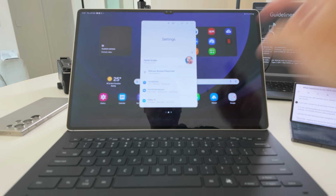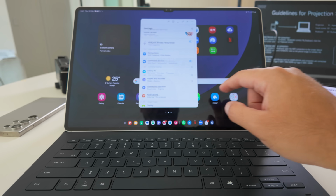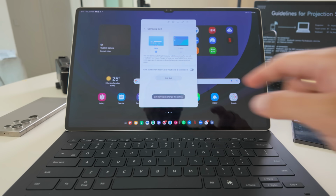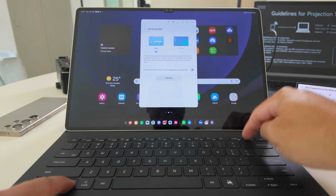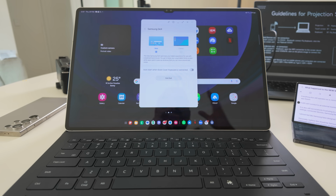And to switch between DeX modes, it's still excruciatingly painful. You have to go into settings. You have to go into connected devices. You have to go into Samsung DeX. You have to exit DeX first, because if you go to hit classic, exit DeX first to change this setting, which I find excruciatingly draining and unnecessary. Even pressing the function DeX key on the keyboard doesn't go between all three modes. It just switches between New DeX and One UI.